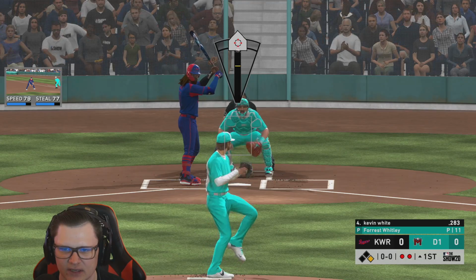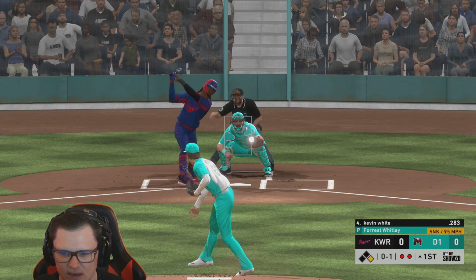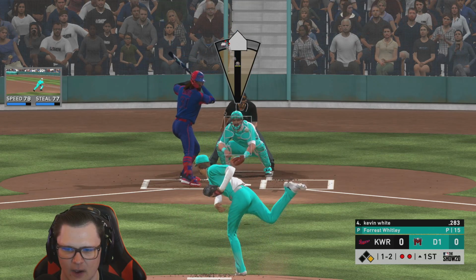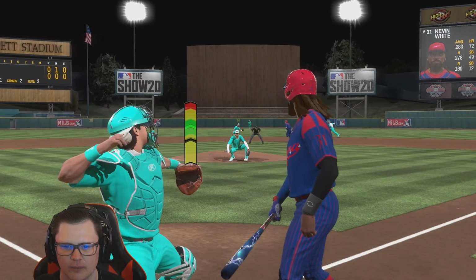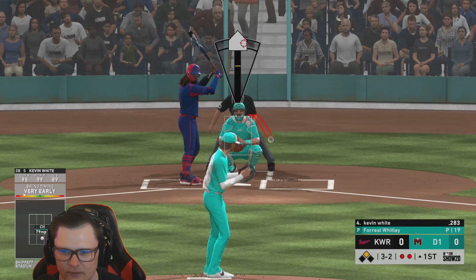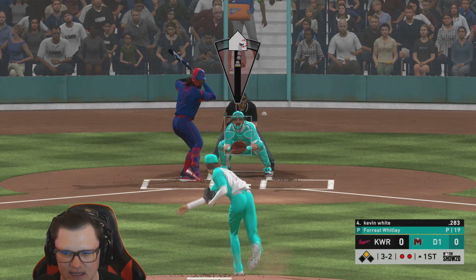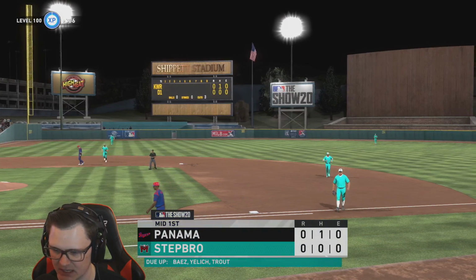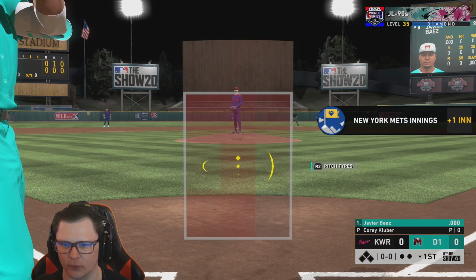We have a diamond defense in our infield. Is he a sinker up and in? All right, he's stealing. I wasn't paying attention. Thank you for the throw animation. Full count. He's already check swung at least 5-6 times this inning. Thank you, game. Yeah! All right, Javi, we're looking for rage quits.